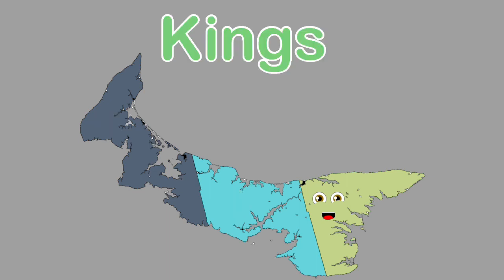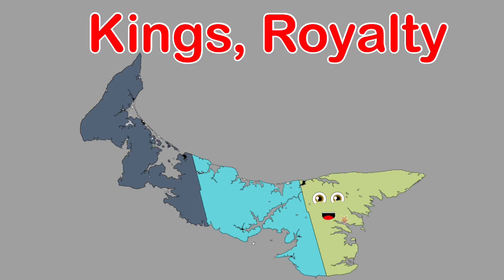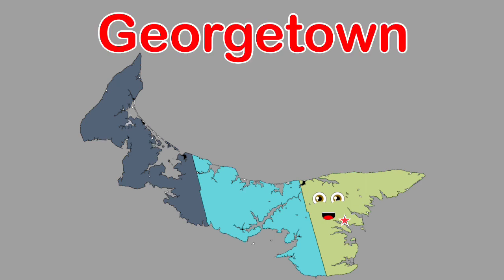I am inside the east. I'm the biggest county you can see. My historical county seat is called Kings Royalty. My current county seat is given the name of Georgetown.